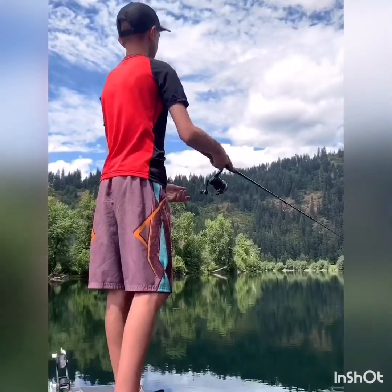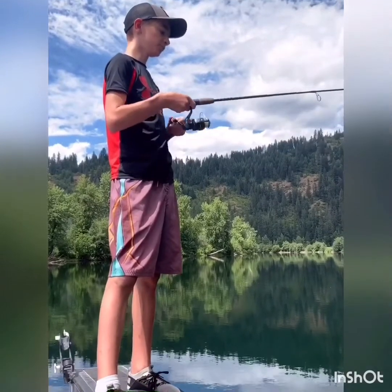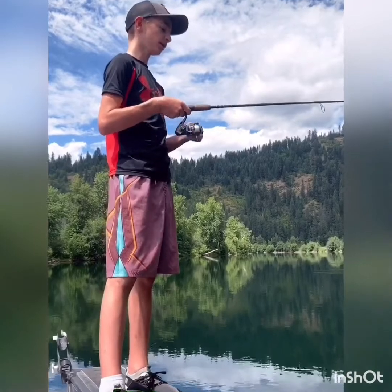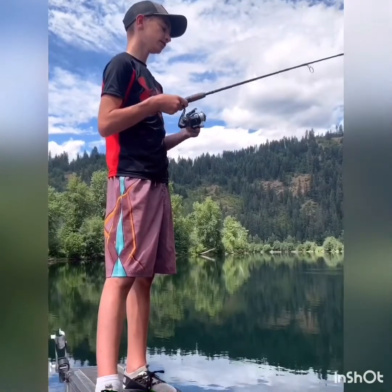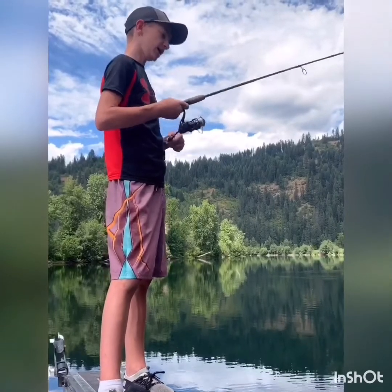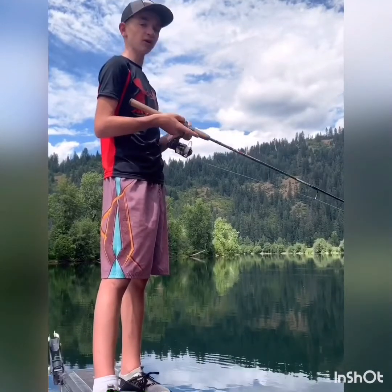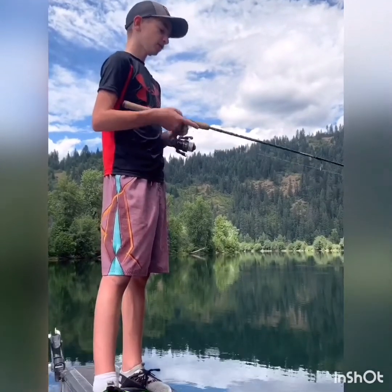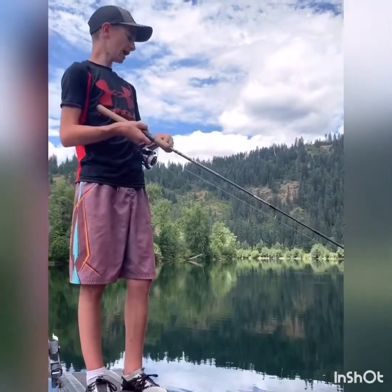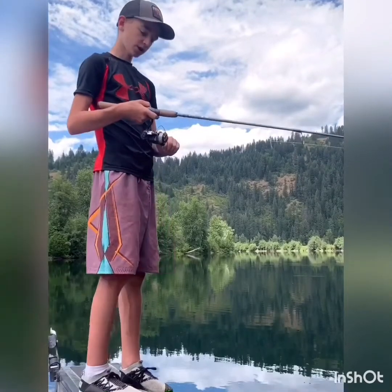And what pole are you using? My pole, I don't go out and buy expensive poles. My pole is a Quantum, the N24. It's a lighter rod. The Quantums, they're cheap rods and reels, but they work really good. This actually came in a combo.